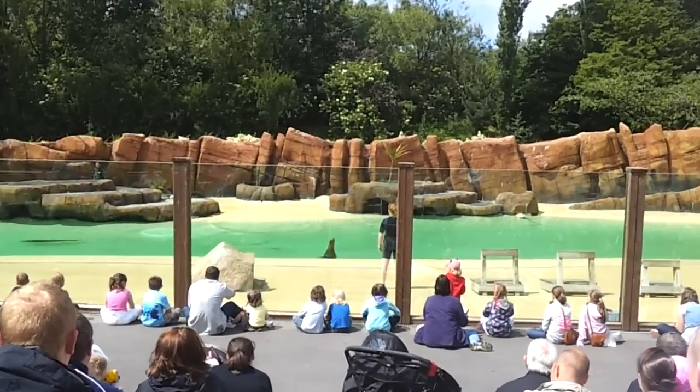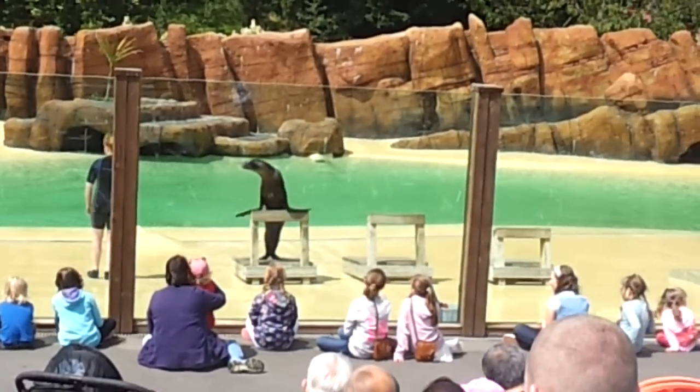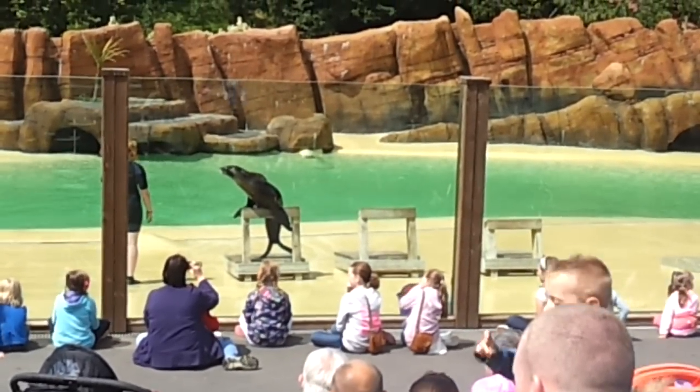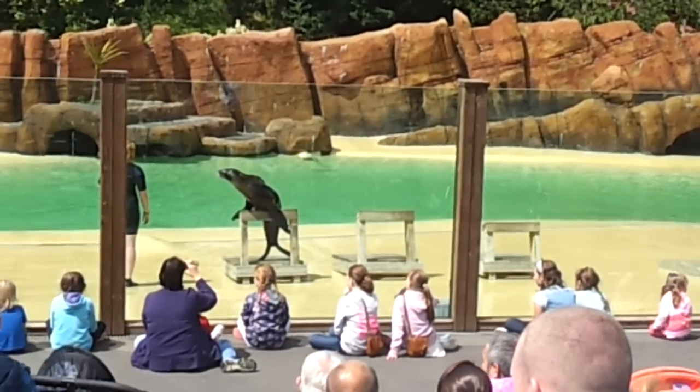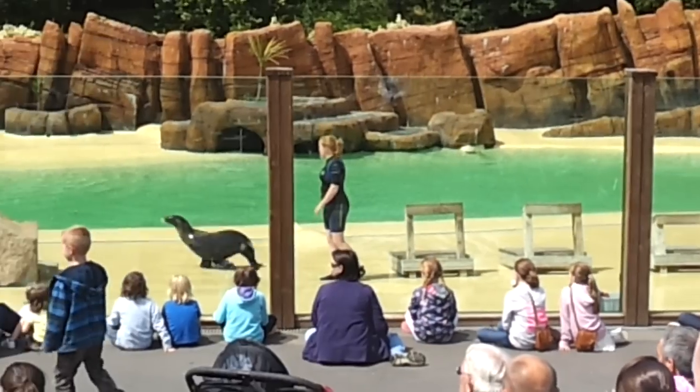But today we're going to be working with Gina and Anya. And this is Anya coming now and straight up onto her stand. And Gina's just enjoying the water down there, swimming around a bit. So we're going to keep our eye on Gina today. She was a little bit of a tinker at our first display, so we're going to see what she's up to today.